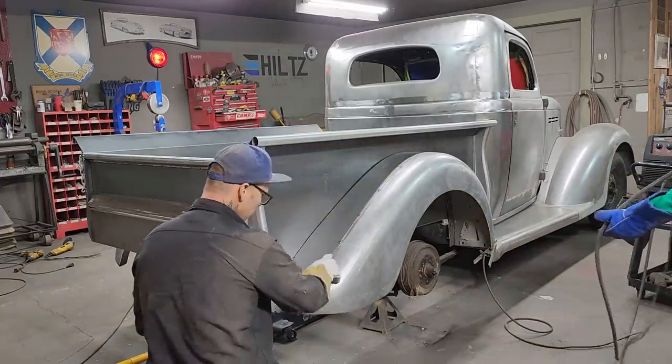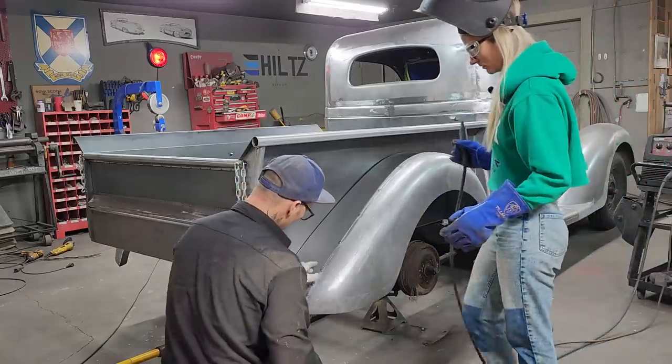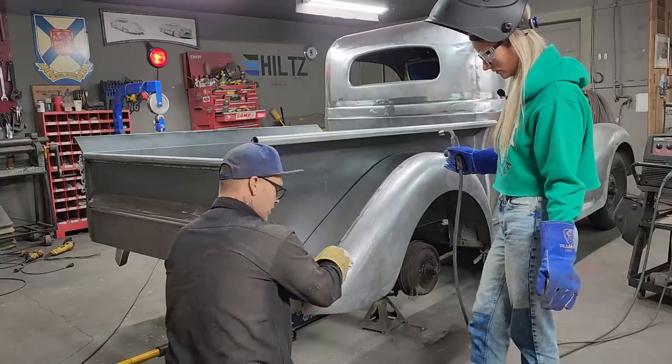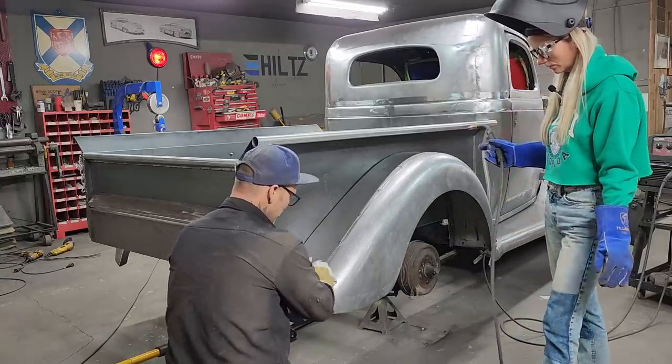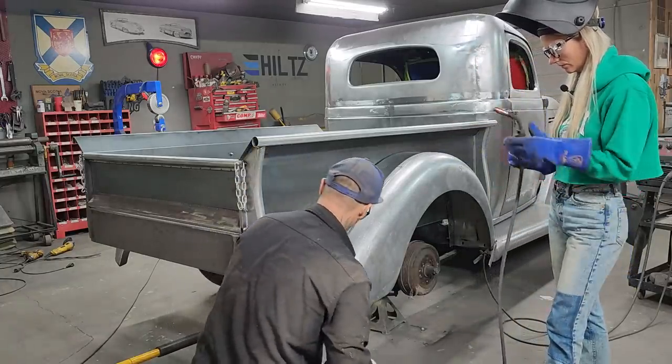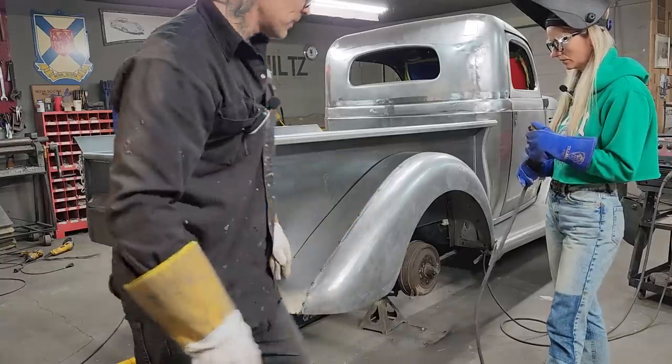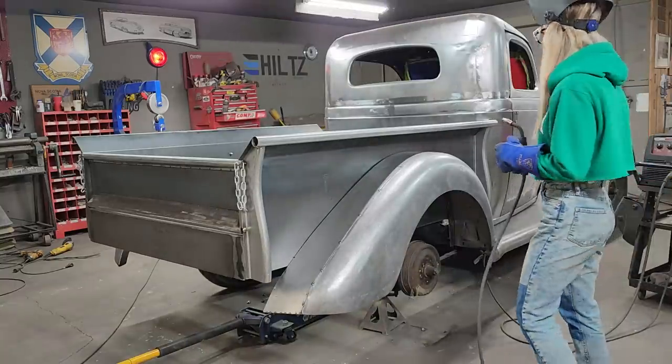I'm going to take and cut this with a zip cut. Now you can see, we've zip cut that along with the new piece. Now I got to get the fender up and touching the new piece before she zonks that on there. And we got a spot there and a spot there that's holding it in place. Exactly what we want it to do.